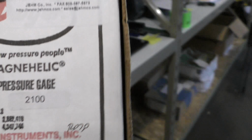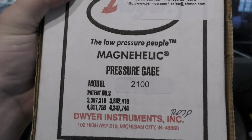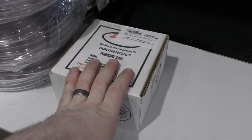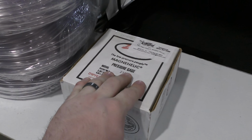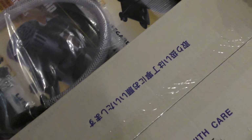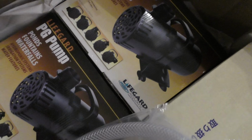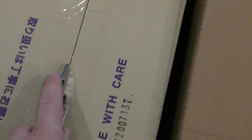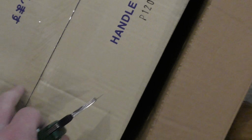Here's a pressure. I think this is the pressure regulator that we got. That's to put in our lines and know how much pressure we're getting per inch for the air pump, so we know if it's actually working or not. And then we got 2 of these big pumps. These are going to be for our water changes. And then this one, let me see if I can do this. There we go.